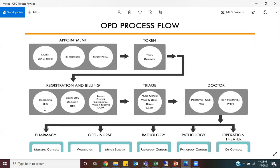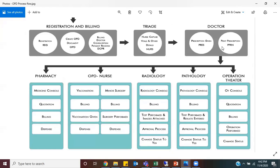Registration has already been done, so the remaining information would be completed over here. Patient creation, consultation amount would be collected, payment would be done over here, followed by the patient moving to the triage or nursing section, where the nurse will capture vitals, and if there are any previous old documents, she can just scan them and make them available for the doctor's reference. So there is an attachment feature, followed by the doctor recording clinical information and advising the prescription.